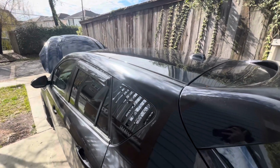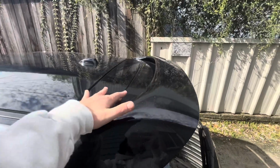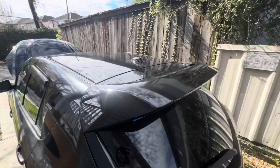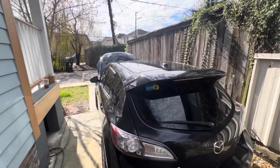Yeah, the places that are the hardest affected are definitely the rails right here and the wing and this little piece of the body, or secondary wing, I'm not sure what you would call it, but those are definitely the worst affected areas.